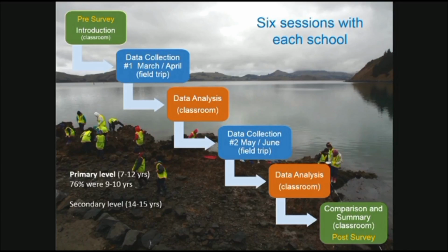And then they came up with their own research plan. They decided on what the research question was. They decided on where they were going to sample, what sort of information they were going to collect, what equipment they needed, who they should consult with, who they might report to, when they should go out, so looking at low tide times. And they even looked at how they could keep themselves safe. So they did a full research plan.